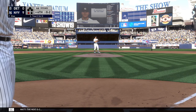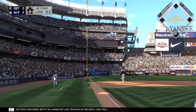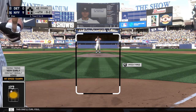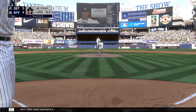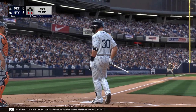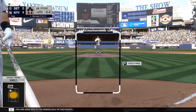The next 0-2. Trout with a big swing, but he jumped out a bit too much as this one will curl foul. Here comes another 0-2. And he finally wins the battle as this is swung on and missed for the second out. So two are gone now in the Yankee half of the fourth.